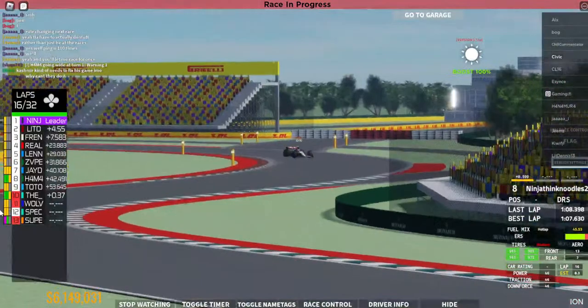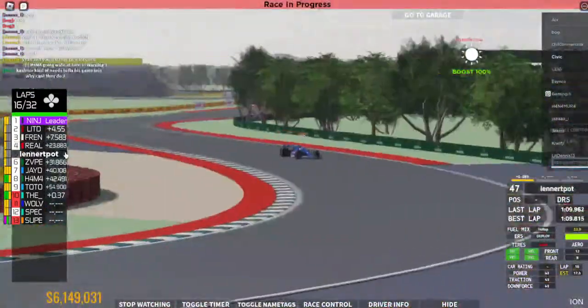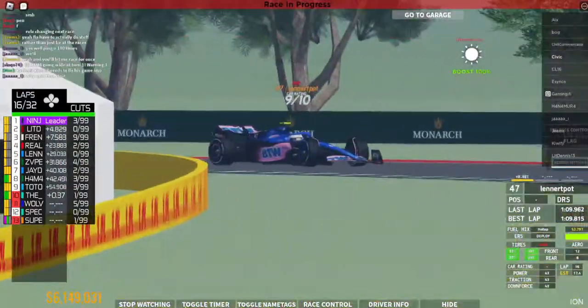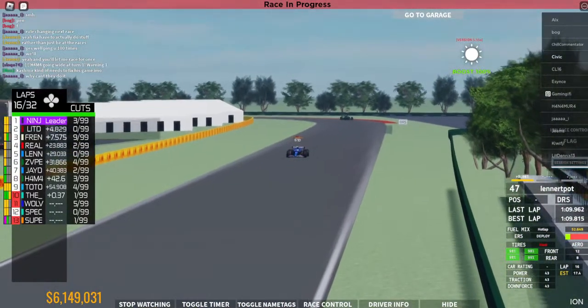Leonard's now catching up to Vilzeo slightly. He's about 3 seconds. Oh, not really slightly. He's about 3 seconds quicker a lap. So, not really slightly. A bit more than slightly.